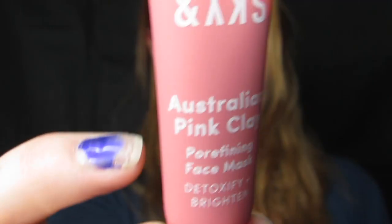That's perfect. Sand and Sky, whatever. Australian Pink Clay Pore Refining Face Mask. Yes. Totally nice to have some face masks that aren't sheet masks. Maybe all of these will change my mind and have me be more open to trying masks that are not sheet masks. Oh my god.